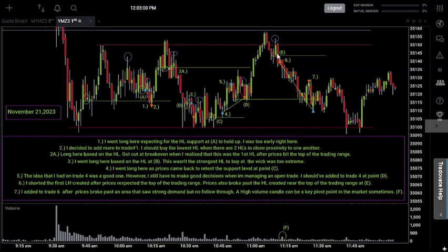So right here, we had a few things that happened at trade 6 that made this a really good entry and a really good trade. First and foremost, let's talk about the fact that this was the first lower high created after prices respected the top of the trading range. So that's signal number one.